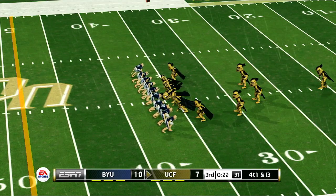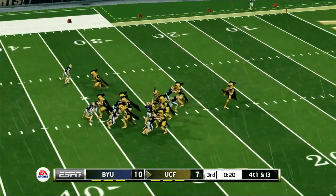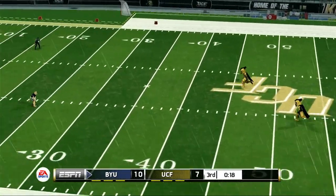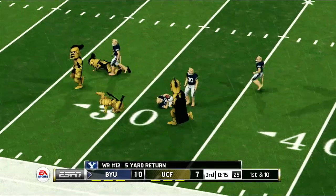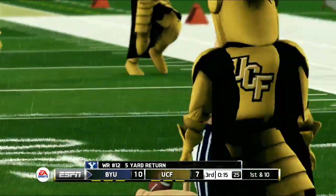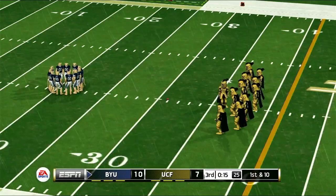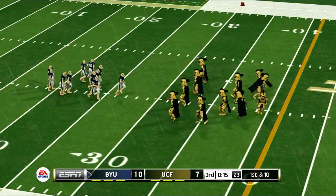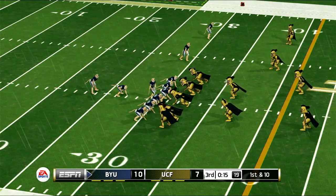These special teams have done it before, blocking punts. It looks like they're coming after this one. He's tackled at the 31. The quarterback is on his way back onto the field, and he led a great drive last time out. Brigham Young is up by three.